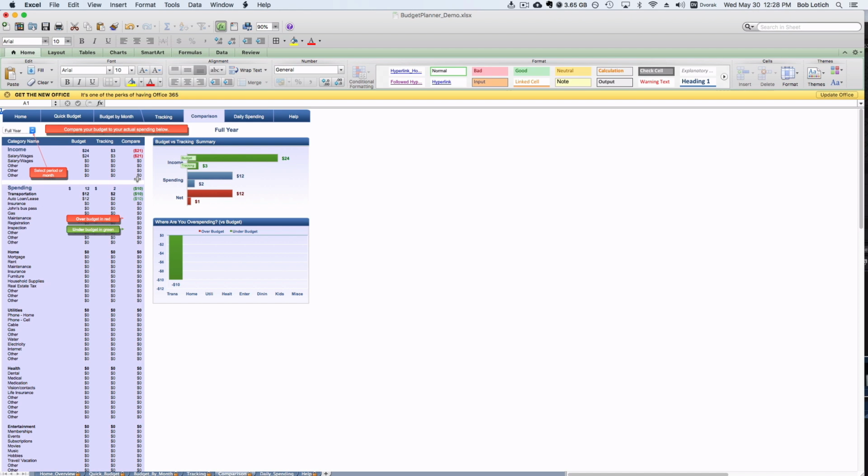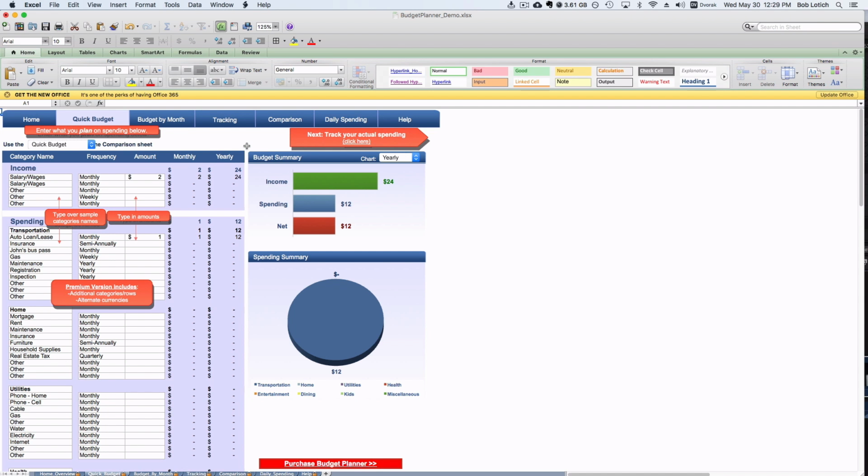because you can see how your spending compares to what your budget is and if you're actually hitting your budget or if you're missing your targets and things like that. All in all, it's just a great budgeting spreadsheet that's super thorough and well designed and well thought out.